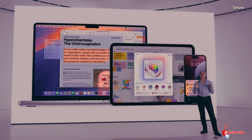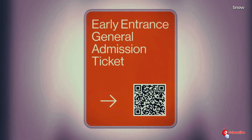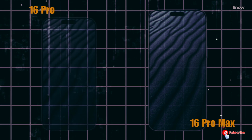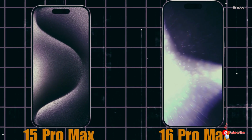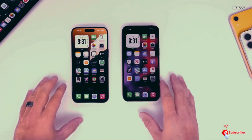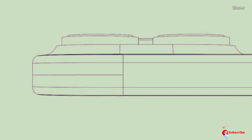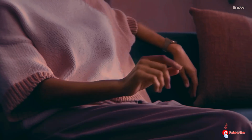Thank you for joining us on this exciting journey through the anticipated features of the iPhone 16 Pro and Pro Max. We hope this video has given you a clearer picture of what to expect from these upcoming devices. Remember, the choice between the Pro and Pro Max ultimately comes down to your personal preference for size and usability.